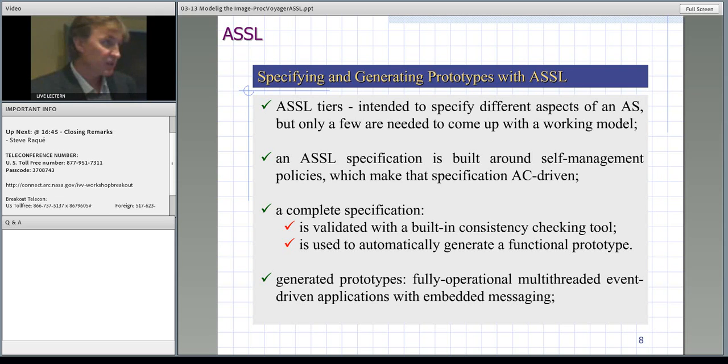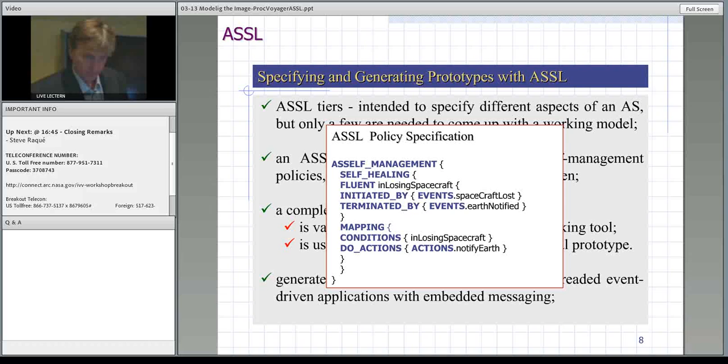Well, a complete specification can be validated with a built-in consistency checking tool, and then we can actually generate a prototype model. That's what we did with the Voyager prototype. The generated prototypes are fully operational. They're multi-threaded event-driven applications. They're Java applications with embedded messaging. What you see here is a very simple self-management policy, which is actually self-healing.